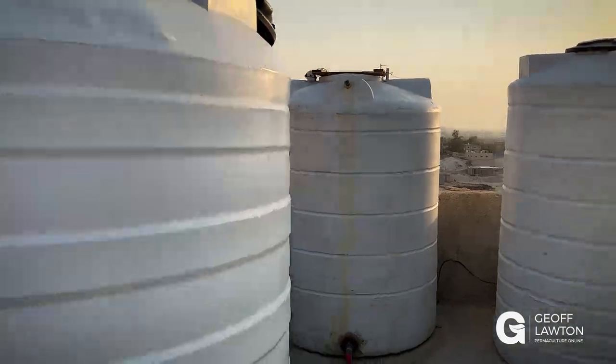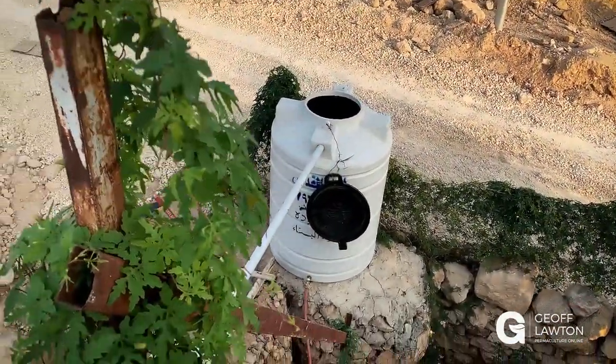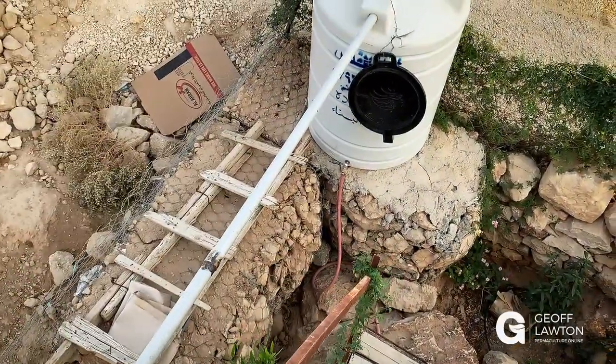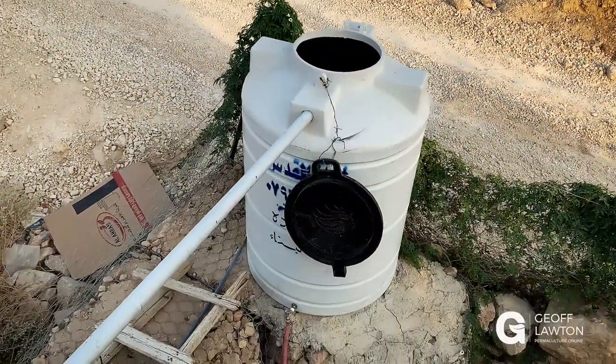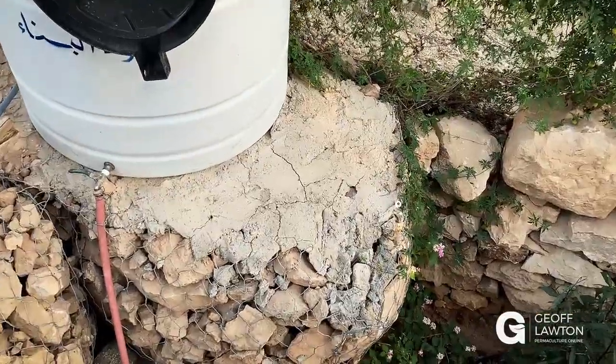But also, she's got a rainwater tank. Down there is a rainwater tank that runs off the roof runoff. Of course, it only runs in winter, but she saves quite a few tanks full of water, which helps her irrigation of the garden. Even in the winter, there has to be some drip irrigation.